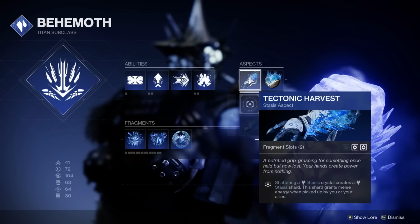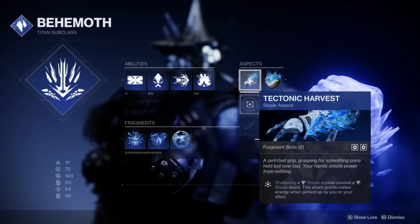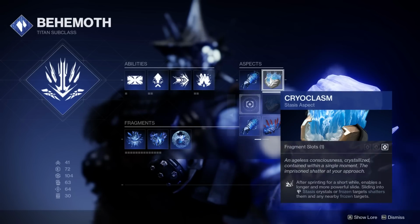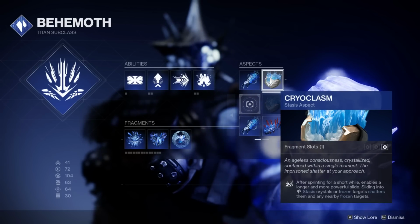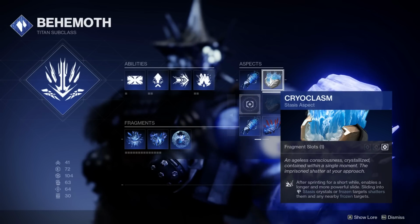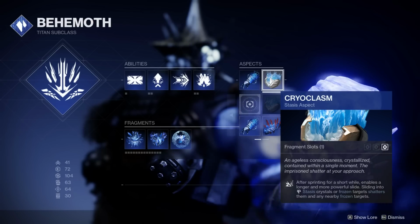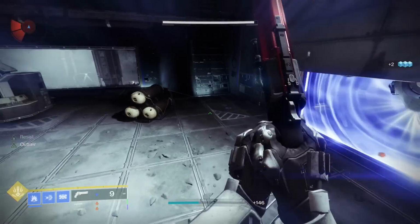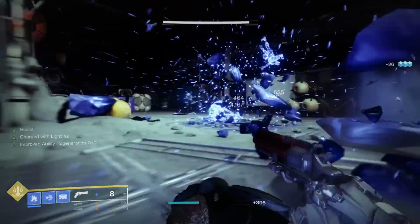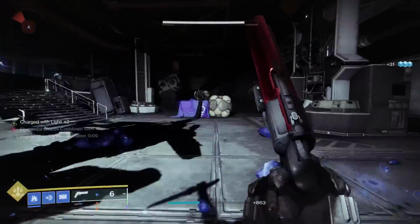This is really important. Shattering a stasis crystal creates a stasis shard. This shard grants more melee energy when picked up by you or your allies. And again, with the Eyasluna Headstone combo, you are shattering non-stop crystals. Now you are getting non-stop stasis shards. I'm combining that with Cryoclasm, where I can slide into a stasis crystal and instantly shatter it. And you're going to see in the background gameplay the result of just spawning Headstone, Headstone, Headstone, sliding. You are just decimating enemies. A couple of kills combined with a couple of slides turns into an entire wave of enemies dead.